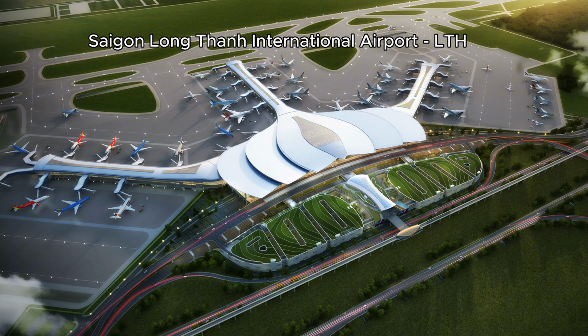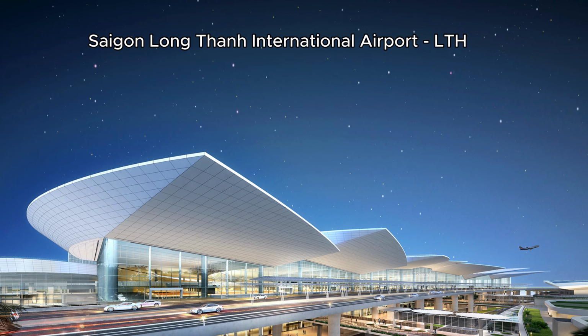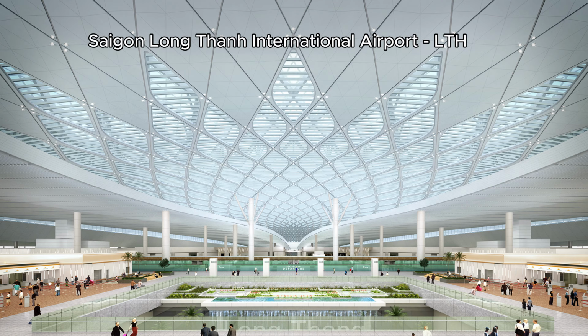However, here is the good news. Saigon is getting a brand new airport which is expected to be partially operational in early 2026 and will have the capacity to serve 100 million passengers per year, more than double the current capacity of the existing Tan Son Nhat after its completion in the early 2030s.